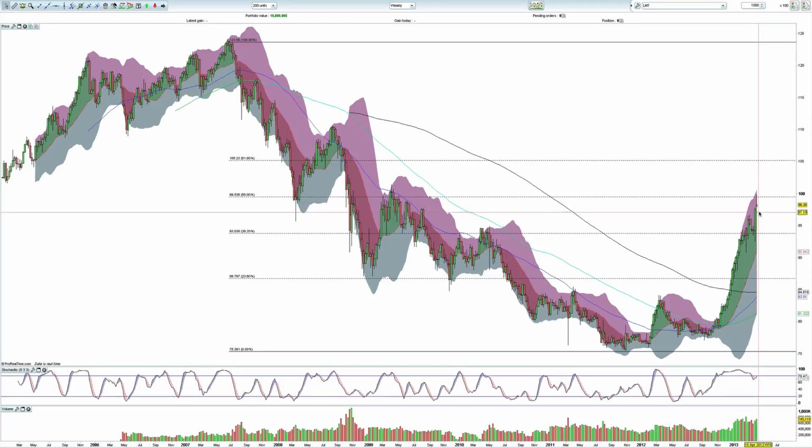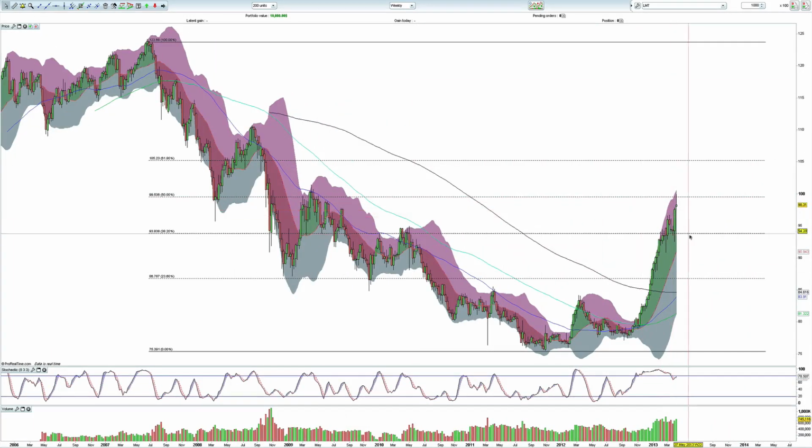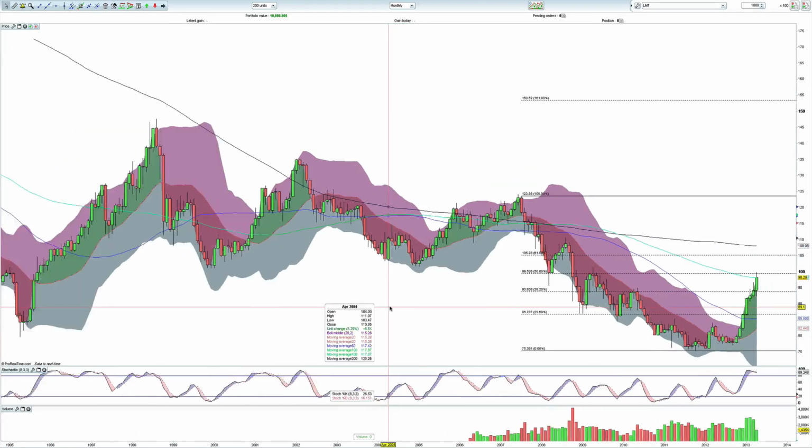You might find a correction between 99 and let's say 93. It might come down even further, but ultimately, whatever the next coming months bring us, it does look like it's going to continue to go higher, possibly test the 105 range, even the 110 range.